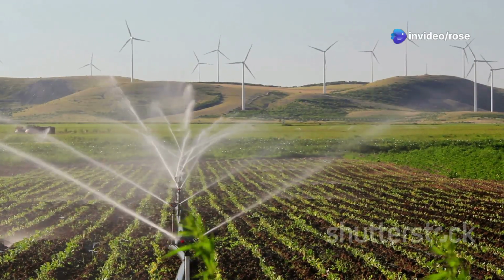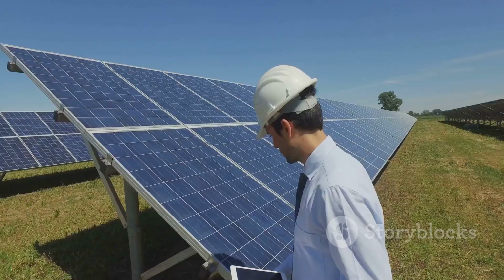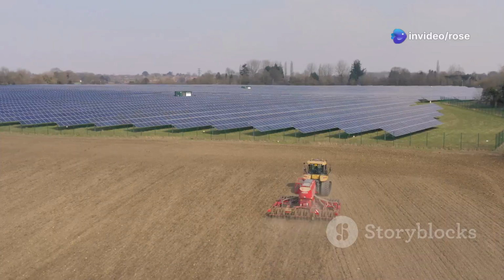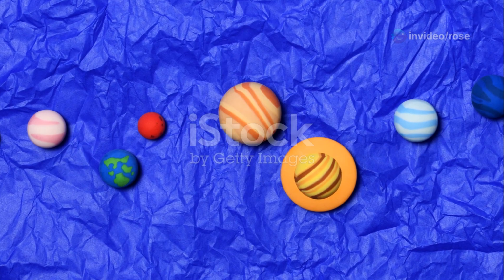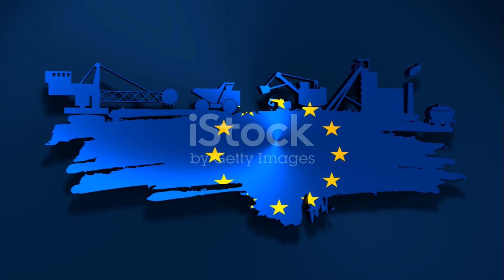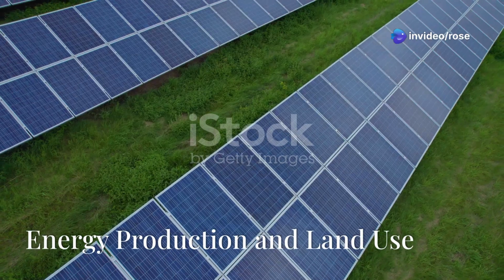Italy wants to be carbon neutral by 2050. That means we don't want to pollute the air anymore. Agri-PV can help us do that. It can also help farmers make more money and keep our countryside beautiful. Putting solar panels on farms gives farmers another way to earn money. This helps them and the whole country. It's also part of the European Union's Green Deal, a big plan to make Europe healthier and cleaner. If Italy uses Agri-PV, we can show the world how to make a better future.